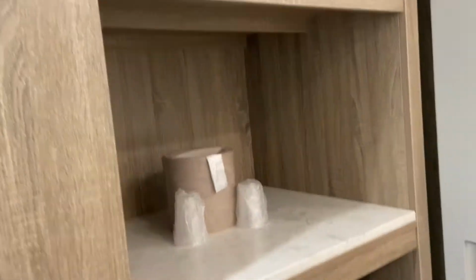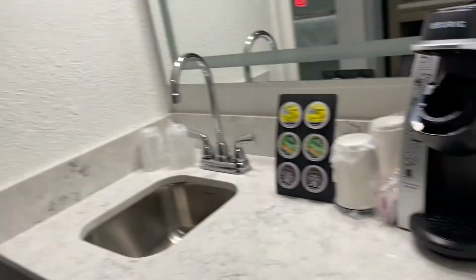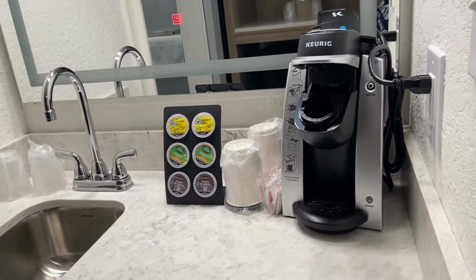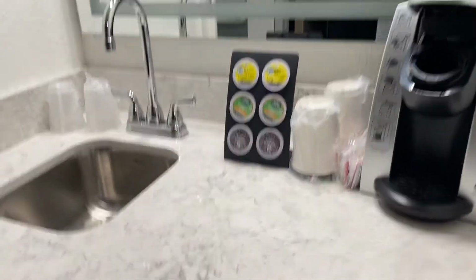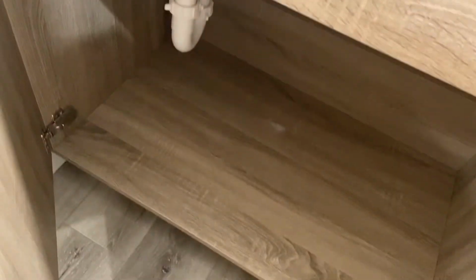So here's the room. There's a safe, pretty good size refrigerator. There's your ice bucket, Keurig coffee maker, which is always nice. You can bring your extra K-cups if you want. They provide a few. There's a little bit of storage there under this little wet bar.